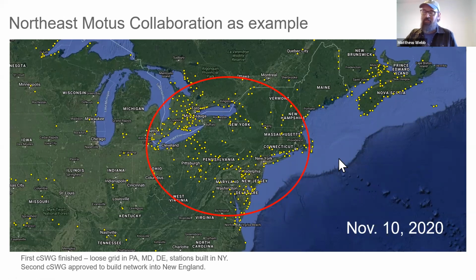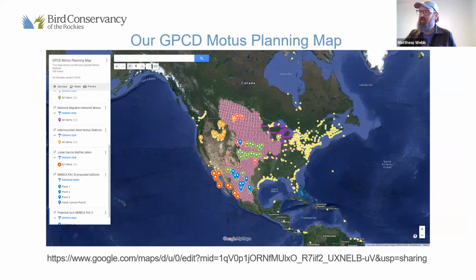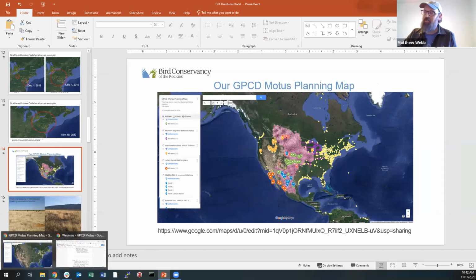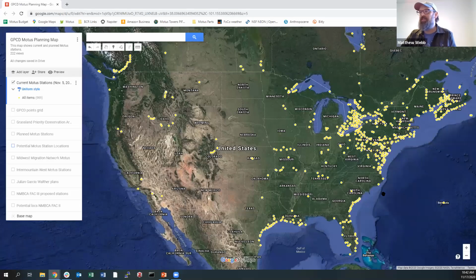And just as they started somewhere with the fence line across the state of Pennsylvania, we have to start somewhere too. So we have these 18 stations that we need to place. And so I'm gonna bring you to our Great Plains Chihuahuan Desert Motus planning map, which is a Google map that we use internally here. So this is it. We're all fairly familiar with this map. If you looked at the Motus website, this is all of the current Motus stations throughout North America.